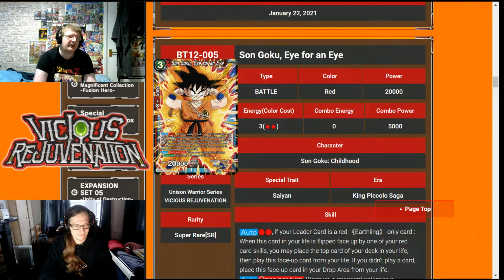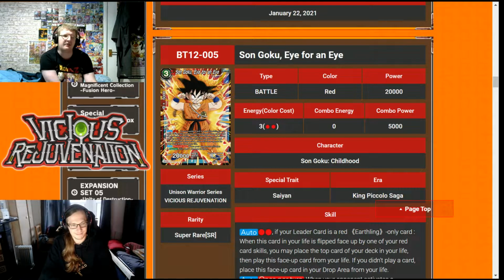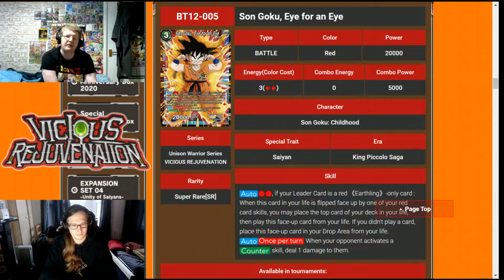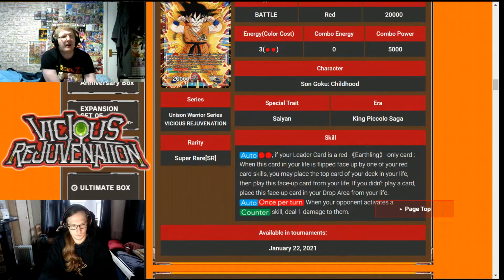He is a 3-cost, 2 specified red, 0-5k combo. Saiyan, King Piccolo Saga, Son Goku Childhood. Auto, pay 2 red. If your leader card is a red Earthling only card, when this card in your life is flipped face up by one of your red card skills, you may place the top card of your deck in your life, then play this card face up from your life. If you didn't play a card, place this face up card in your drop area from your life.